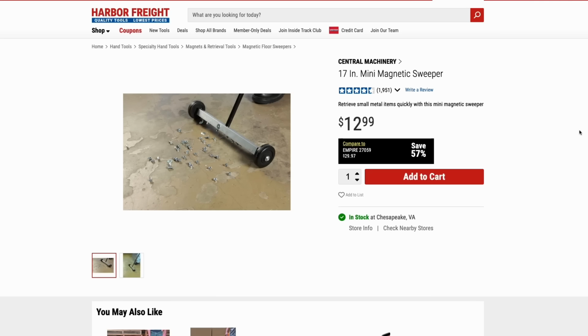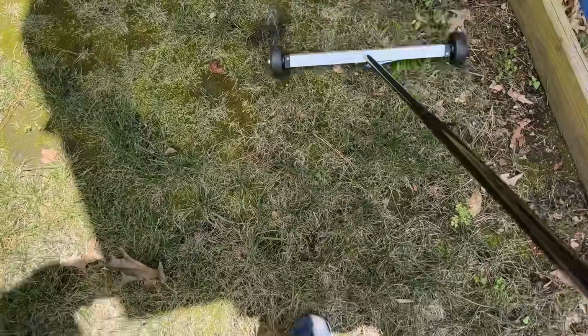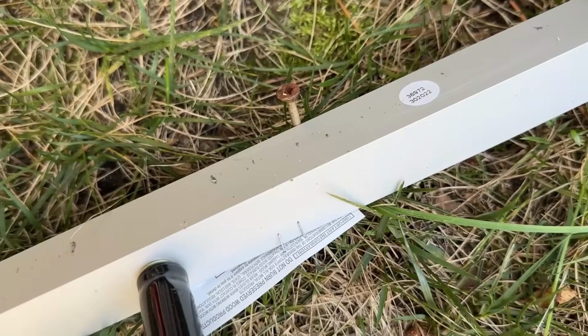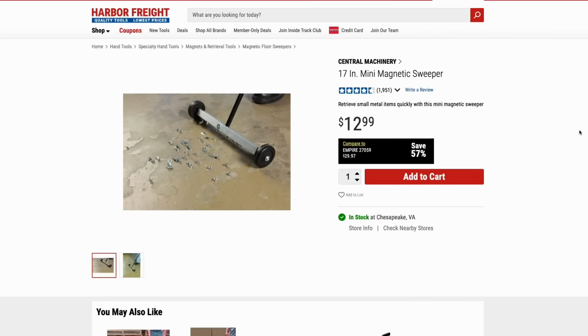Next up is the 17-inch mini magnetic sweeper. This sweeper is $12.99, and every single garage and shop should have one. Whenever I'm doing a project with screws or nails, I always at the end make sure I sweep around with this thing, and I'm always pretty shocked to find what I pick up. I recently redid the roof of my kid's playset out back, and I didn't really think I dropped any screws, but I decided to take this out and check anyway, and actually picked up maybe like 2 or 3 screws that I'm really glad I did. This thing's cheap, easy to store, and works really well.